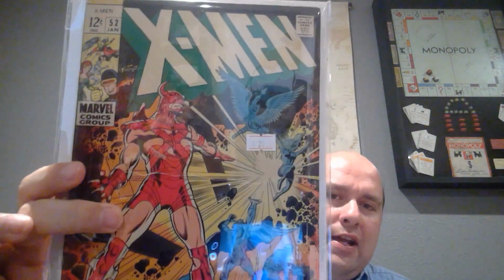And then Eric the Red in X-Men 52, got this one for $20. Come to find out, it's not really Eric the Red, it's Cyclops masquerading as Eric the Red. Later on, they'd find out that there really was an Eric the Red.